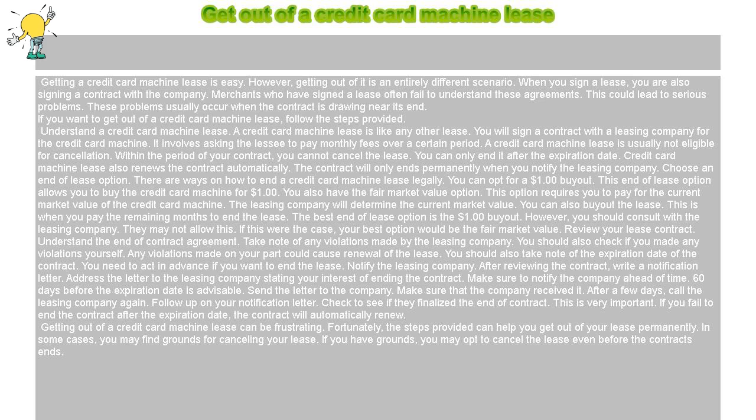Notify the leasing company. After reviewing the contract, write a notification letter. Address the letter to the leasing company stating your interest of ending the contract. Make sure to notify the company ahead of time. 60 days before the expiration date is advisable.